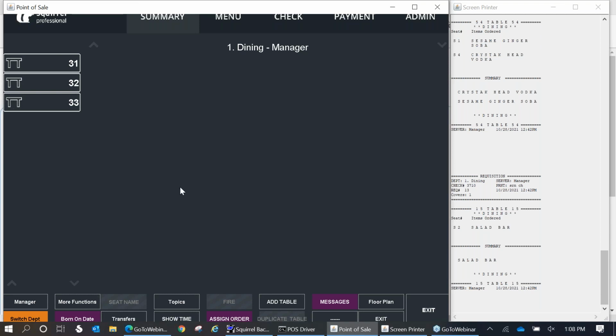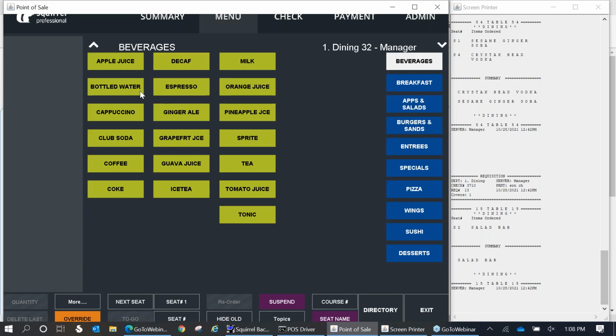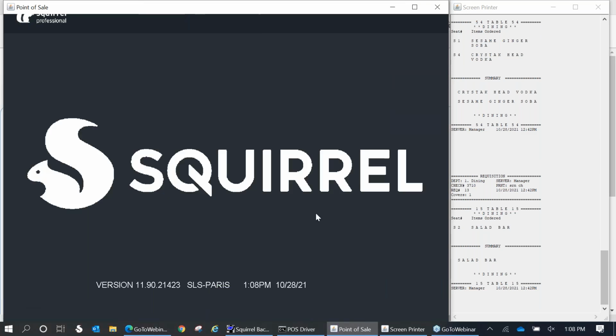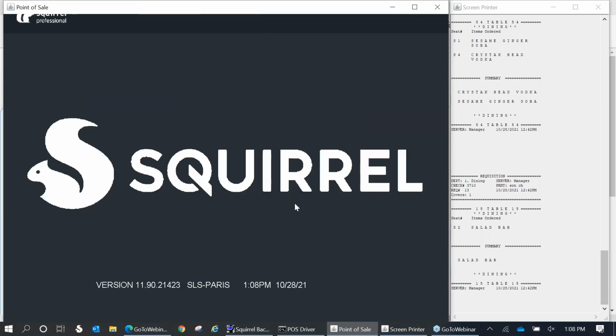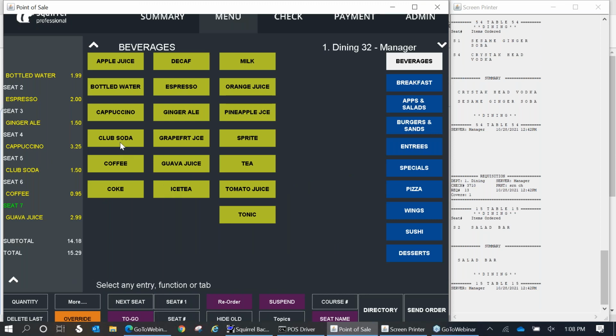The next feature that I'm going to show you guys today is our suspend feature, and this is fantastic. People really like it. So let's say I'm in the middle of placing a large group order, and I don't remember a drink, or I don't remember what they specifically wanted for something. Well, I can actually suspend the order and walk away from the terminal. Anybody can come behind me, log in, do what they need to do, place orders. I can then come back to that terminal or to any other terminal within the system, log in, and now I can come right back to that order.